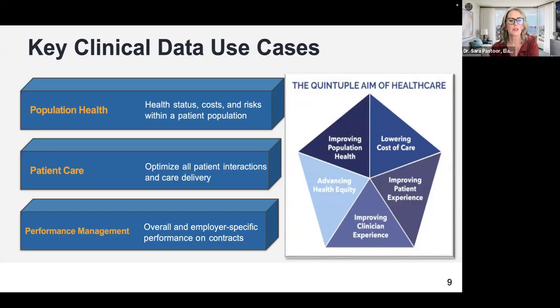And so we really need to understand the data picture for an individual patient so that we can manage that patient's care. I can't improve the 30-day readmission rate at the population level without knowing individual patients that have recently been discharged from the hospital, for example.